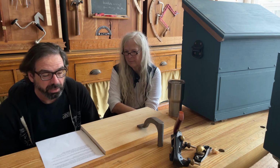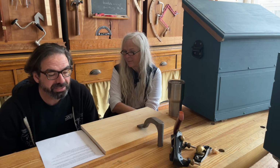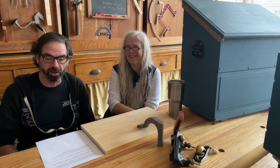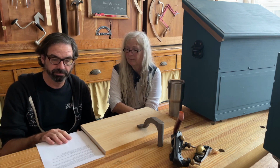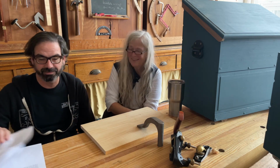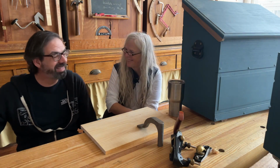Right. So, okay, last question. Best blue fleece or sweater on the market, unisex options, please. Patagonia. End of discussion. Okay.